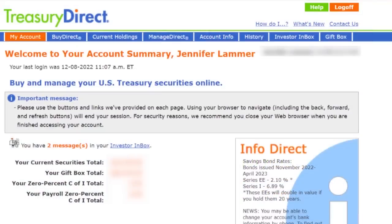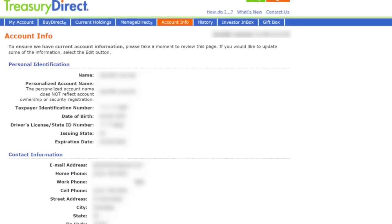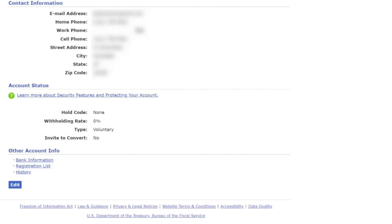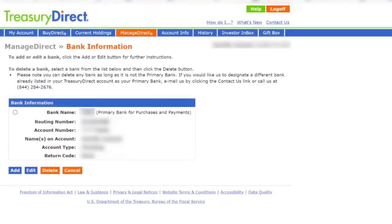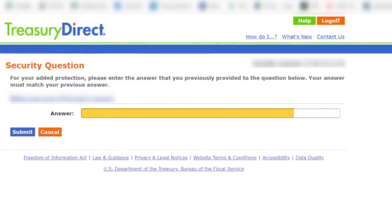From the account summary page, I'll again select Account Info. And when I get to this Account Info screen, I'll scroll down as before, but this time I'll click on Bank Information. And this screen will pop up showing my primary bank for purchases and payments. I'll click Add. And then I'll answer my security question once more and click Submit.